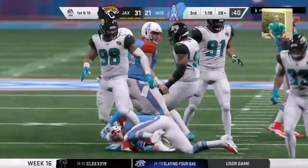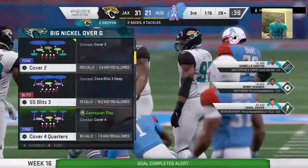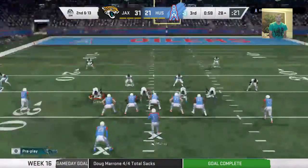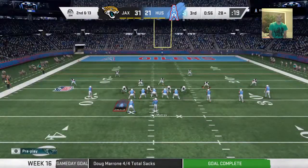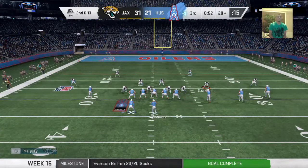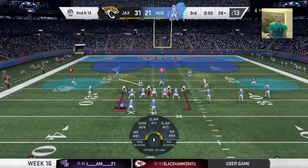And he can't find a receiver, and he's brought down. Everson Griffin, it's his 20th sack of the season as he continues what could be a record-setting campaign. Pass protection has been a problem all night long as they come up facing 2nd and a bundle.